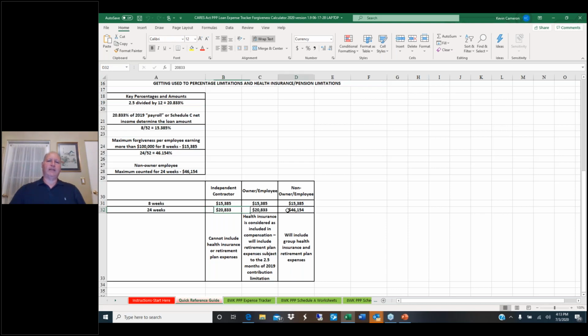But you'll see that what they did for non-owner employees was they went ahead and increased the cap on their wages to $46,154. And that is 24/52 of $100,000. So if you have an owner that makes $100,000 a year and a non-owner that makes $100,000 a year, they have two different wage caps now for the compensation portion of the calculation. So it gets quite confusing for a lot of people.